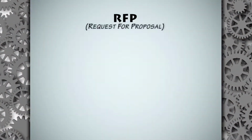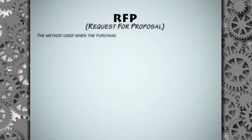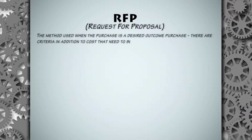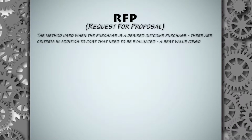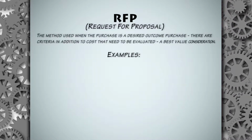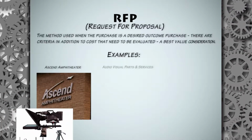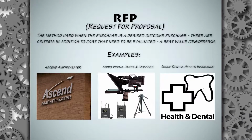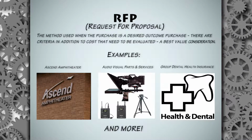RFP, or request for proposal, is the method used when the purchase is a desired outcome purchase. There are criteria in addition to costs that need to be evaluated, a best value consideration. Some examples of things purchased through the RFP process include the Ascend Amphitheater, audio-visual parts and services for the IT department, group dental health insurance benefits, and there are many other types of projects we do also.